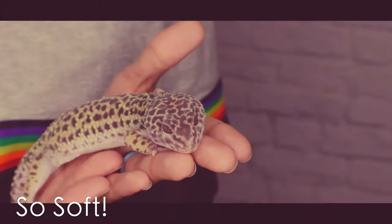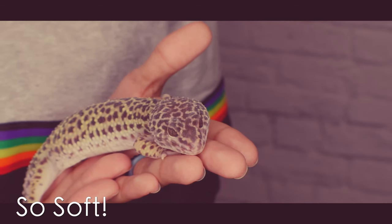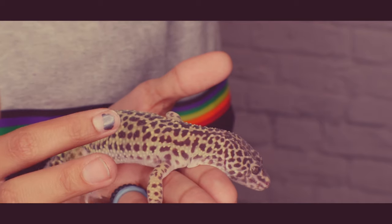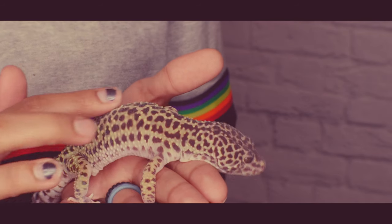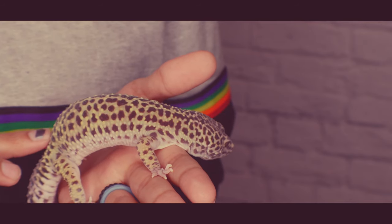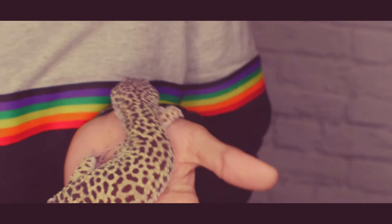Next up, they're so soft. If you have never held a leopard gecko before, if you've never petted a leopard gecko before, their skin feels like no other reptile. I mean, I guess they kind of feel similar to crested geckos, but still, they don't feel like what you might think they would if you've never felt one, and they definitely don't feel like what you would imagine a reptile to feel when you think of reptiles. Just a really cool fact. It has no usage at all, but just really cool.